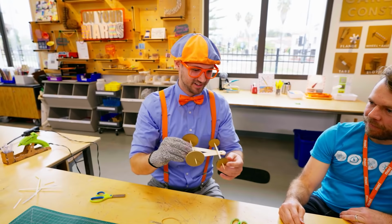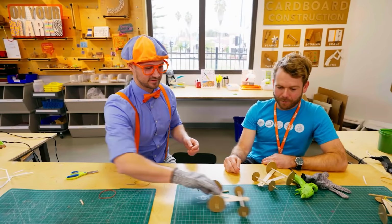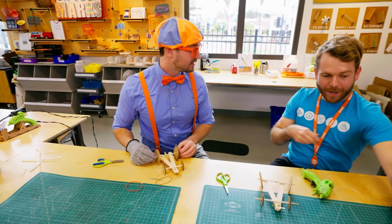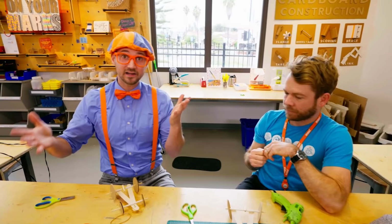So we're just missing the last piece, which is our rubber band to make it go. To wrap the rubber band around, we need a little piece of wood on our back axle. That looks good. Now, we're ready to add our rubber band. This has to dry for a little bit, so while we wait for that to dry, we'll add our rubber bands. Let's wait for it to dry.